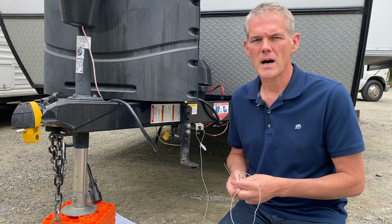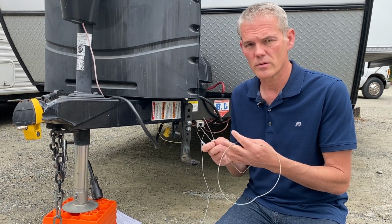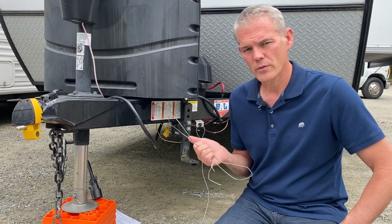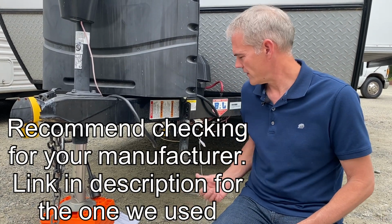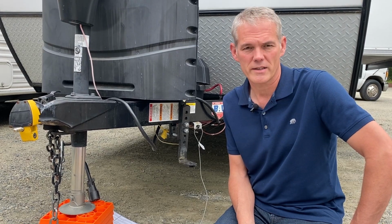Now, what failed on my unit was the one that came original with the camper. It rusted through. I'm going to assume it's not a very uncommon event, so we replaced it. I also bought a spare, so when this one fails, upon my inspection between trips, I can replace it.